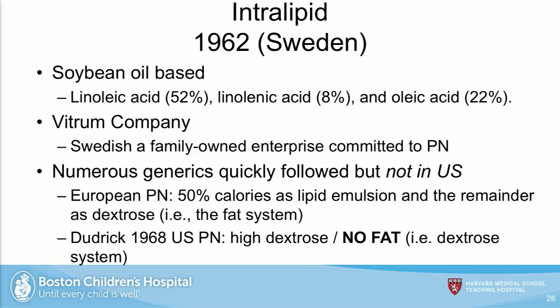Dr. Dudrick actually had to do a lot of IV dextrose. They called his method the dextrose system. And when he had to provide essential fatty acids, he had to give the parents of the baby in that first case report a high-fat diet and give blood transfusions in order to give that baby essential fatty acids. That's how ingenious he was. He improvised because he didn't have access to these products.